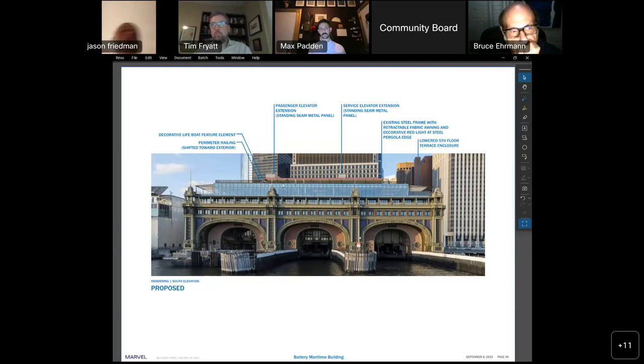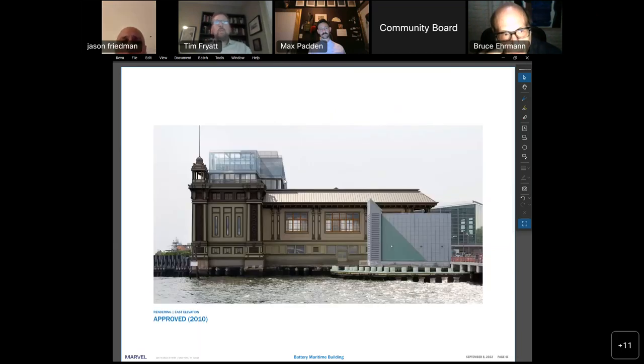And then at the sixth floor top roof, you see the exposed steel, which is now a pergola with an awning. You see the two elevator extensions. You see the railing that is now moved towards the edge. Some other decorative features, the designer of the active space wants to have a lifeboat feature, and lighting along the edge. Again, all to really activate this space and liven the building from the many vantage points that can appreciate it. Here's the approved west facade.